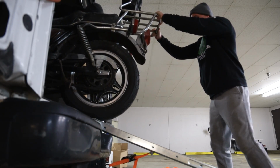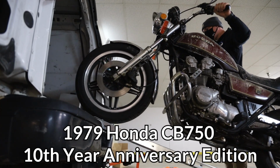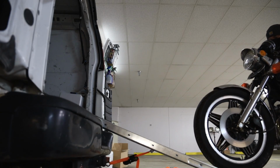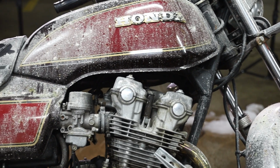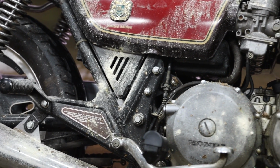Anyways, what we have here is a 1979 Honda CB750 10th year anniversary edition that was kept in a wood shop for a while until the owner had it brought back to their home garage and stored it. The owner told us it's been sitting for about a year now and he wants to get it detailed so he can cover it up and bust it out next spring.